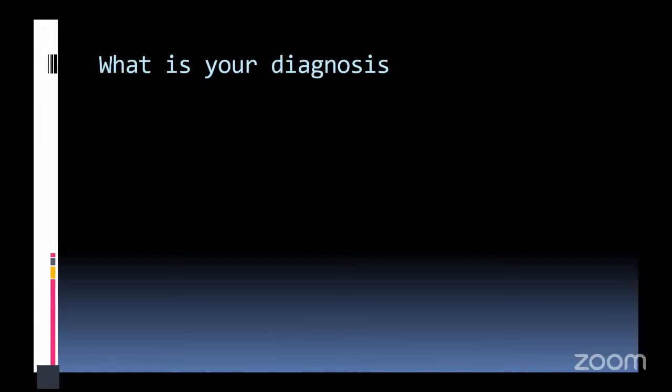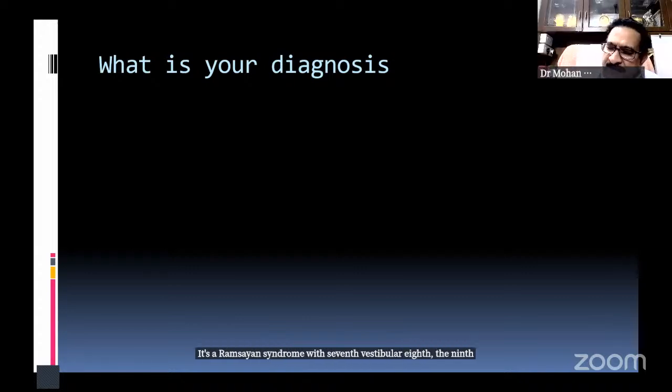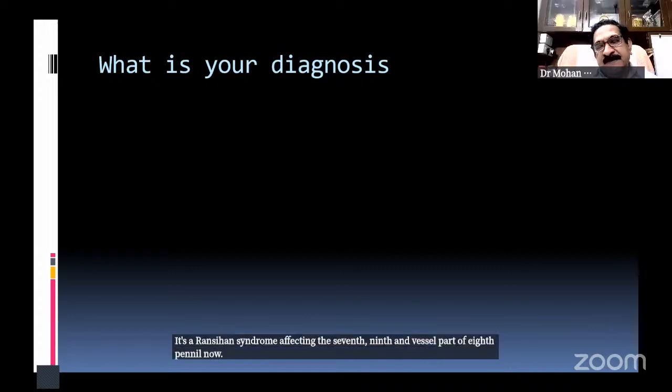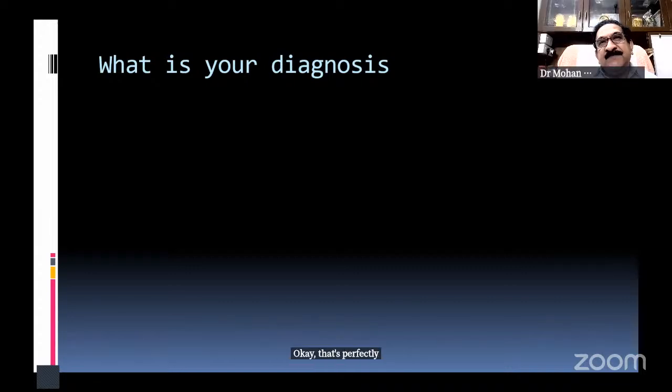It's a Ramsay-Hunt syndrome with 7th, vestibular 8th, 9th, and 10th cranial nerve palsy. Pardon? It's a Ramsay-Hunt syndrome affecting the 7th nerve, 9th, 10th, and the vestibular part of the 8th cranial nerve. Okay, that's perfectly fine. But he never complained of any vertigo or anything. Anyway, that's a good possibility. But then on walking, he tends to fall towards the right side.